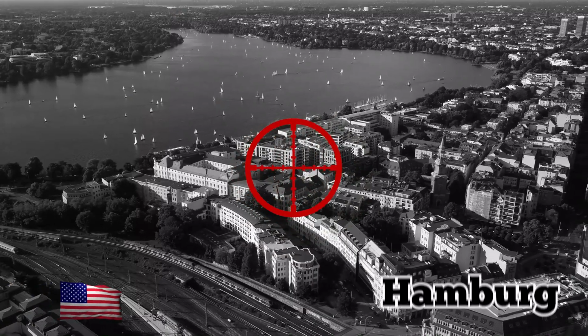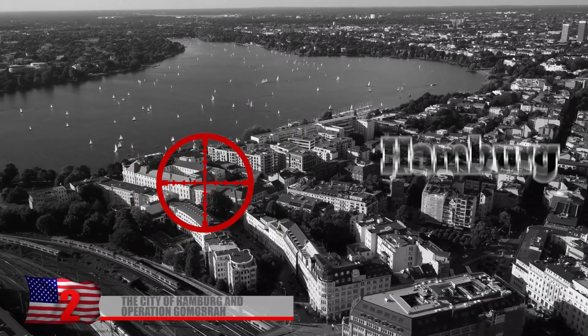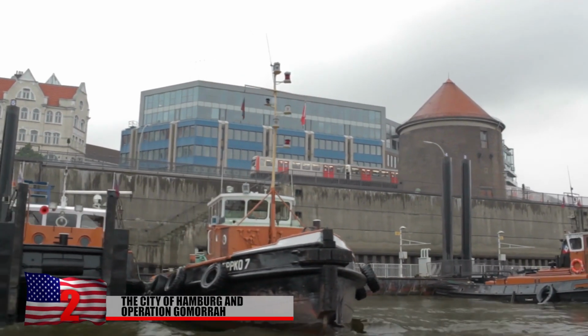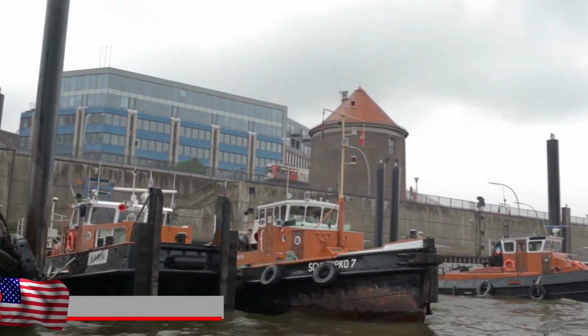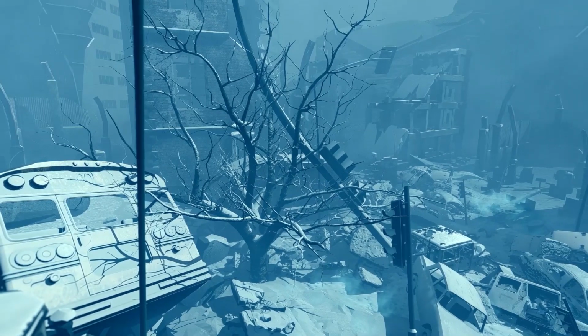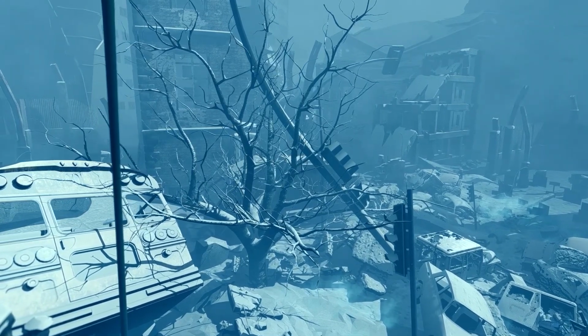Number 2. The City of Hamburg and Operation Gomorrah. The city of Hamburg in Germany was a prime target for Allied forces during World War II. As the country's main port, an industrial center, and the location of many important German shipyards and U-boat pens, it was the perfect striking point. But not many expected how badly Hamburg would be destroyed.